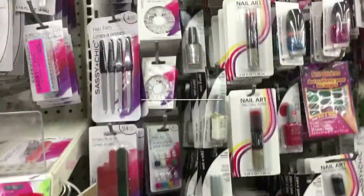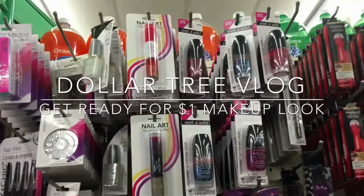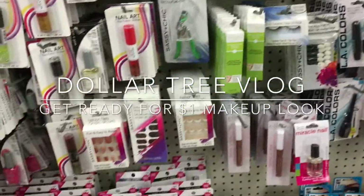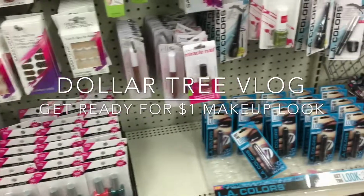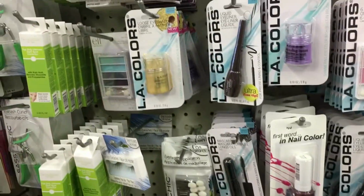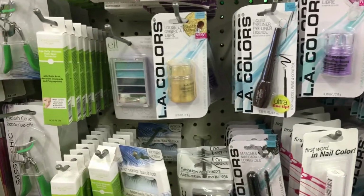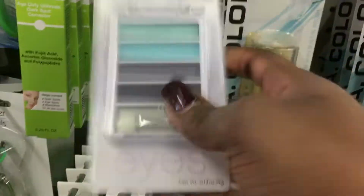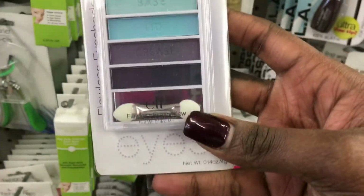All right, so I'm just entering the dollar store and let's see what we're going to need for our look. Okay. I think I'm going to get this hide crease liner. Looks like that'll work. Put that in the cart.